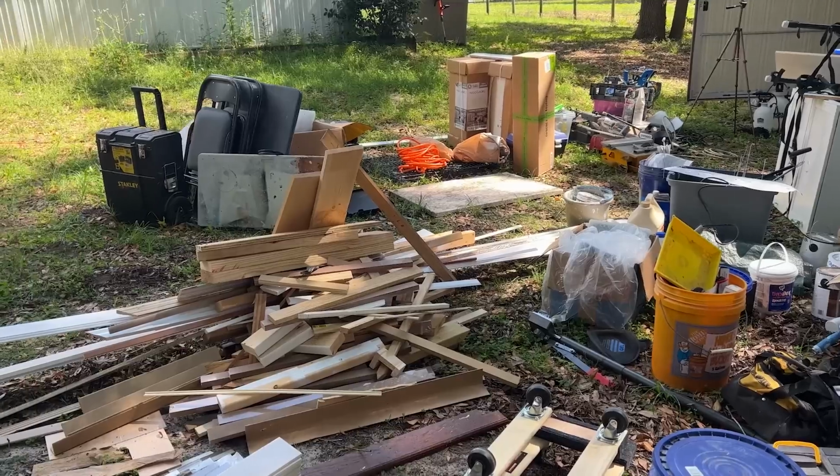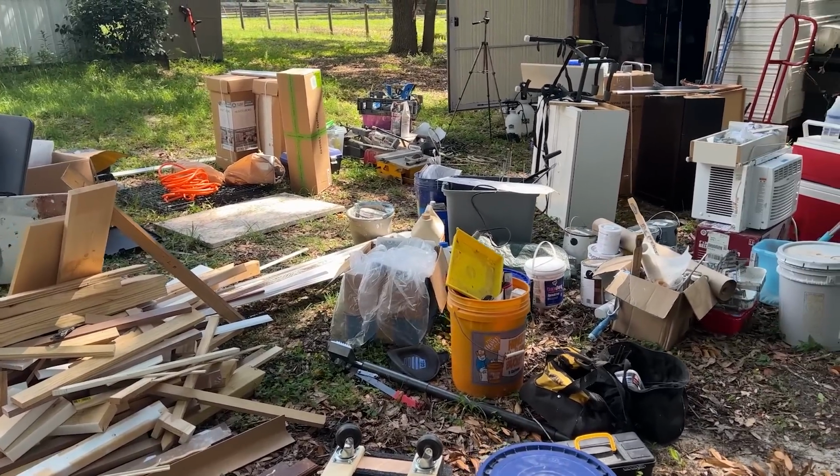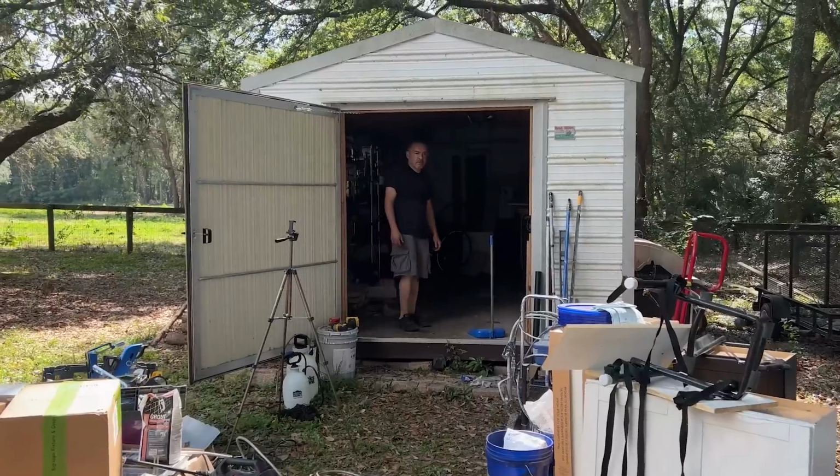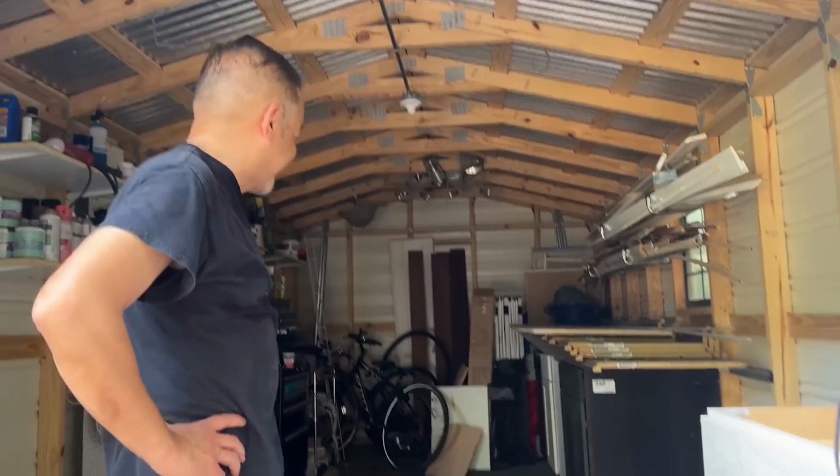This is what we've taken out so far. Oh my God, there's so much in there. This is ridiculous, even for me. So what do you think? As much shit as we took out, there's still a lot of stuff in here.